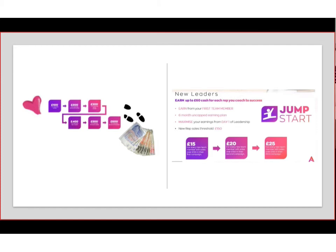So there's nobody who's missing out but you. The quicker you get to that lead rep, the quicker you're earning more money. So you want to make sure you get into lead rep in your first month or 2, so you're earning commission on the team as well as a jump start.